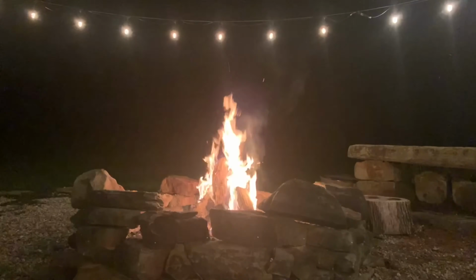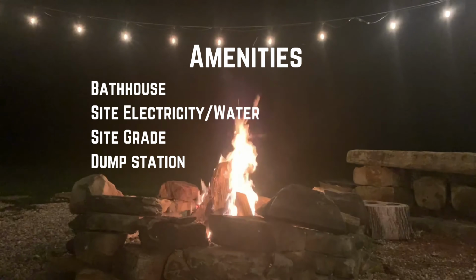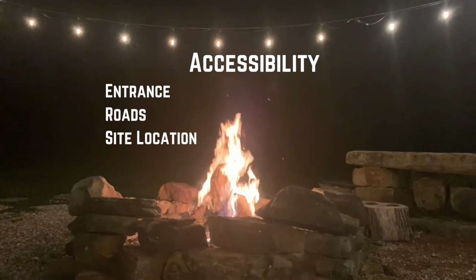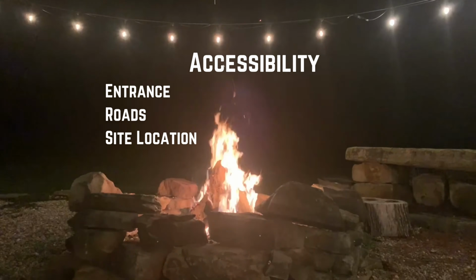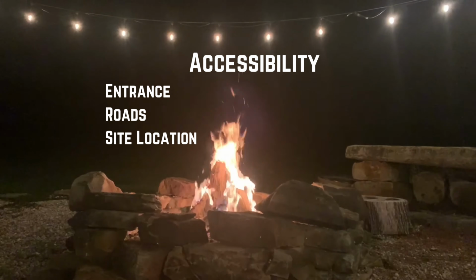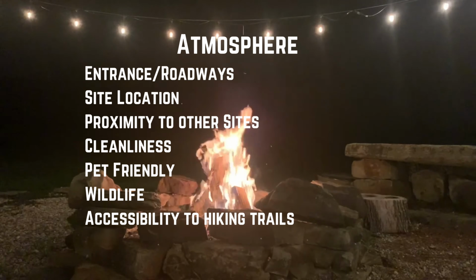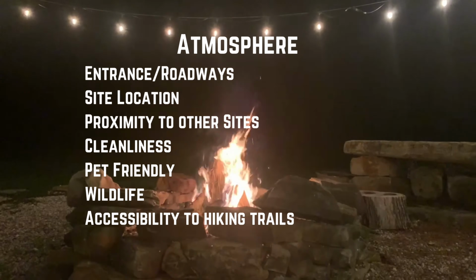The 3 categories we're going to rate are, first, the amenities, which will include the bathhouse, electricity and water on site, are the sites flat and level, and availability of a dump station. 2 will be accessibility. Is the entrance easy to find, easy to turn into? Does it have good signage? The roadways, are they wide, are they narrow? Site location, accessibility, ease of backing your camper in. Atmosphere will be the final category. Your proximity and closeness to others. Cleanliness, is it pet friendly? Availability of wildlife, and accessibility to trails.